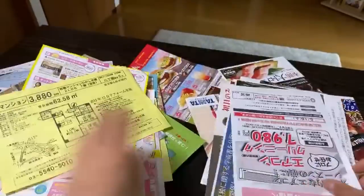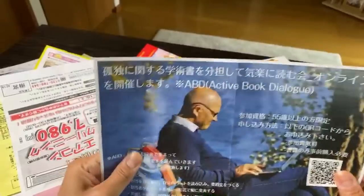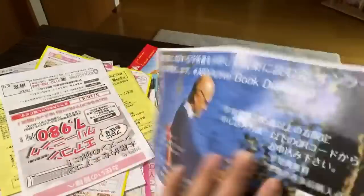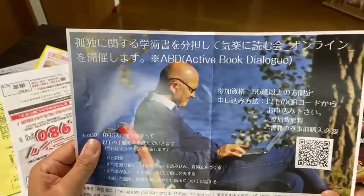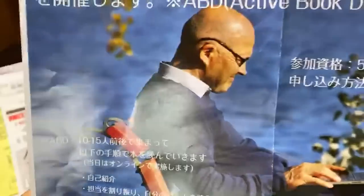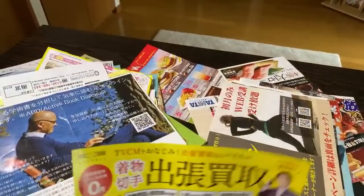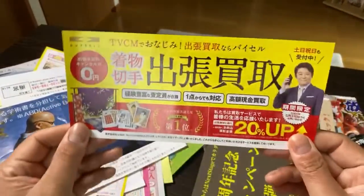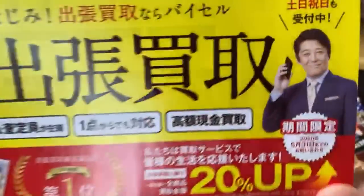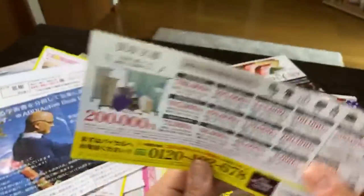Some more apartments. Some of these look like doubles. Sometimes, you know, I used to do this for the English school that I was, what is this? This is active book dialogue. Sometimes there's stuff for old people. Because, you know, Japan's population is old, so you get older things. You've seen him. You know him from TV commercials. You can trust him. Buy his stuff.